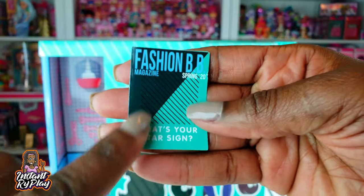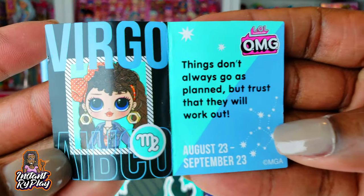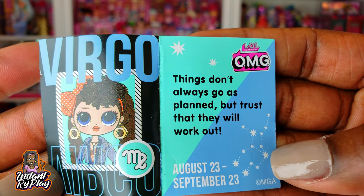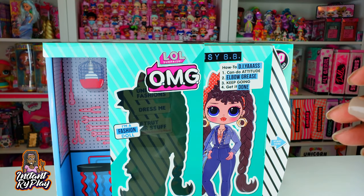Also, she comes with the Fashion BB magazine, and these dolls actually have different signs. She is a Virgo, so that is cute. Things don't always go as planned, but trust that they will work out. Yes. So that's our girl right there, Busy BB.